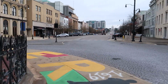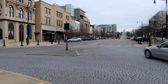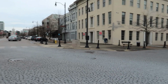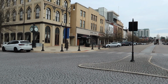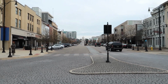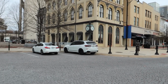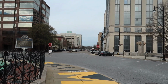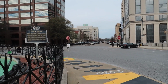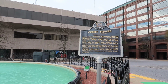Anyway, yeah, this is the main drag of Montgomery, and again, it is really dead. It's about 11:30. Got a few cars here. But this is not a city that has a lot of foot traffic in its center. So another look up Dexter, and then I'll swing around here. And that is Commerce Street and the river right there. Oh, here's a sign. Court Square, historic hub for business in Montgomery.